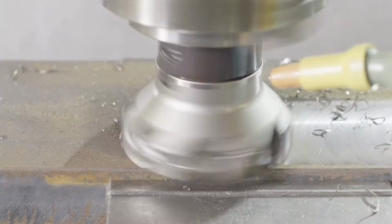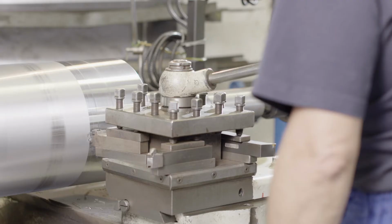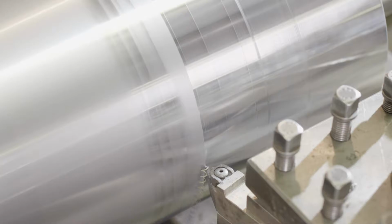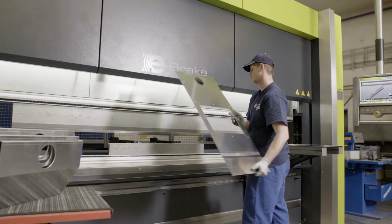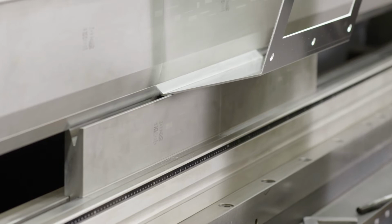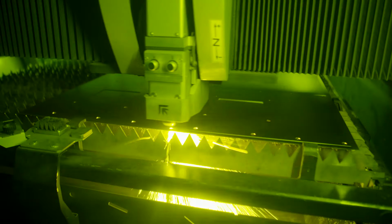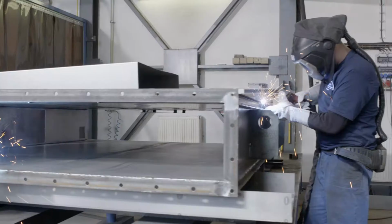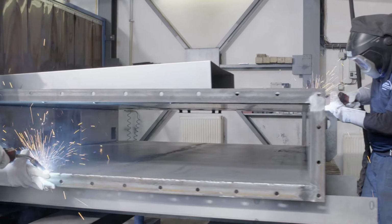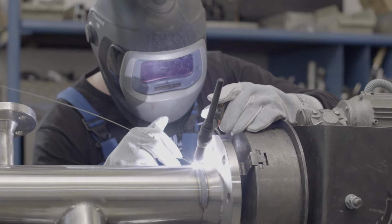Our production proceeds on modern machines, safeguarding high precision and quality of our products. This makes it possible to create interesting and complex design shapes. Sophisticated optical laser is used to cut the shapes of complex parts. MIG welding technology is used for welding common or stainless steels and aluminum.